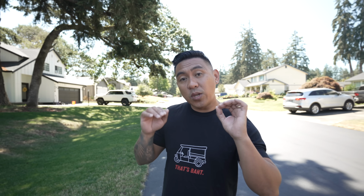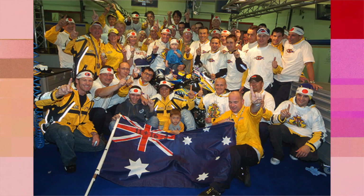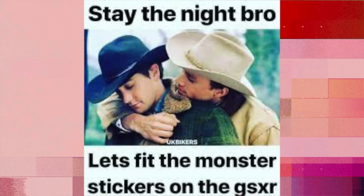In 2005, Suzuki won the FIM World Superbike Championship piloted by Troy Corser on the team Alstare Suzuki. There have been 36 World Superbike Championships since then, and out of all those championships, that's the only one Suzuki's ever won. But still, Gixxer riders can't stop talking about the K5, K6. Like, Gixxer riders, we get it.